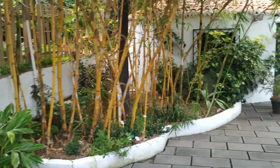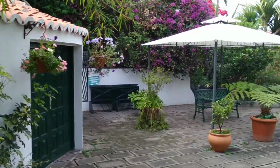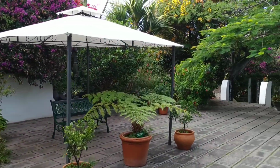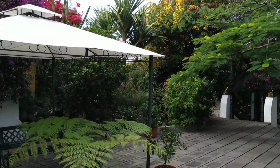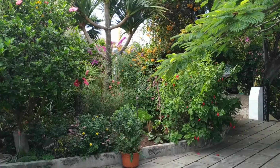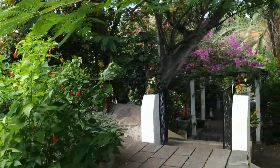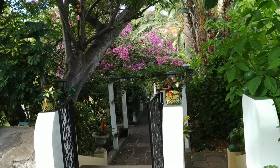Let's see what we got here. The garden is quite small, but it's basically a place where you can spend a lot of time. Just take a nice book or your laptop and spend half a day here.